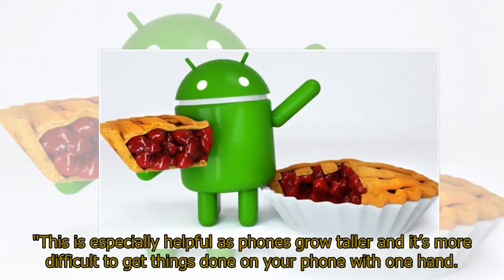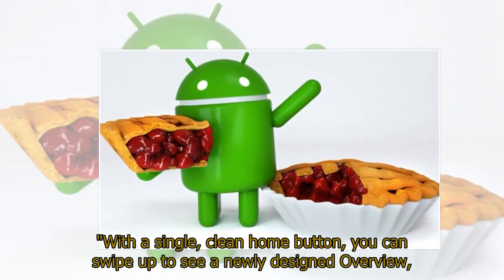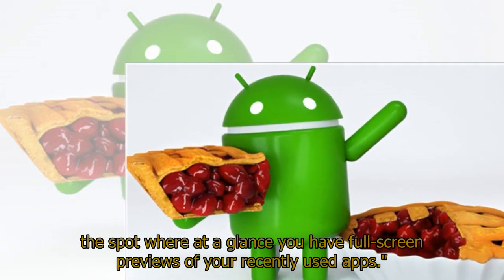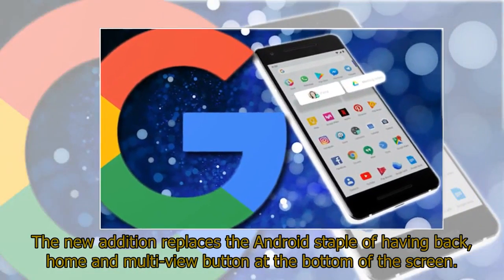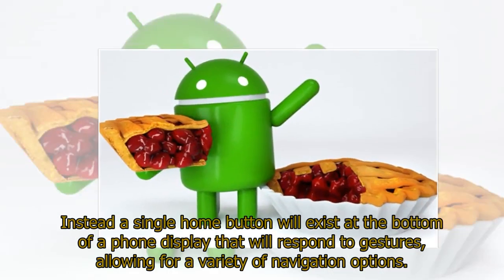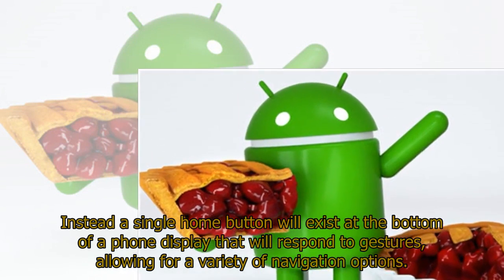This is especially helpful as phones grow taller and it's more difficult to get things done on your phone with one hand. With a single, clean home button, you can swipe up to see a newly designed overview, the spot where at a glance you have full screen previews of your recently used apps. The new addition replaces the Android staple of having back, home and multi-view button at the bottom of the screen. Instead, a single home button will exist at the bottom of a phone display that will respond to gestures, allowing for a variety of navigation options.